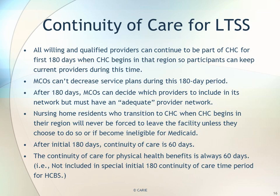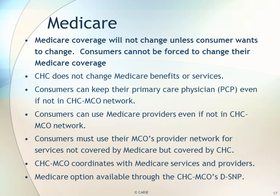So now we're going to move on to more of the Medicare issues, and I'm going to turn it over now to David Johnson, CARIE's CHC advocate.